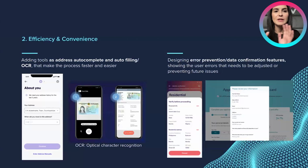I create some kind of error. I explain why this error, and I allow them to verify the information before submitting, right? I allow them to check, and I allow them to edit if needed. So this is a way to deliver efficiency and convenience, right? When I do all those things, I'm delivering a fast experience for them.